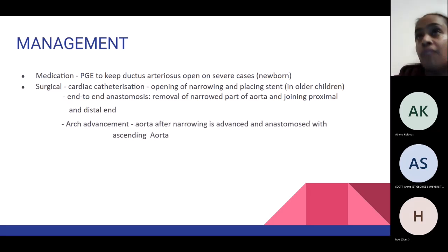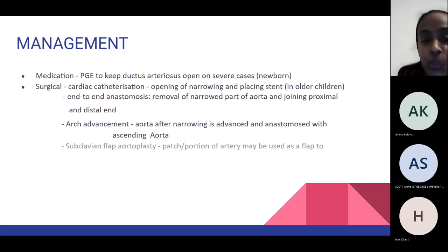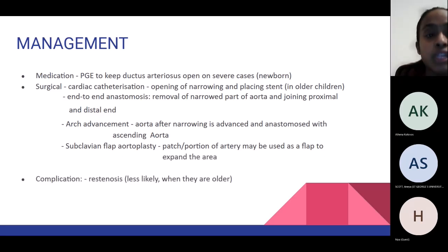An arch advancement is when the aorta, after the narrowing, is advanced and anastomosed with the ascending aorta. You might also use subclavian flap aortoplasty. It's a patch or portion of artery that may be used as a flap to expand the area.